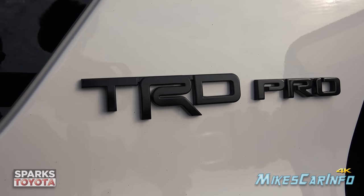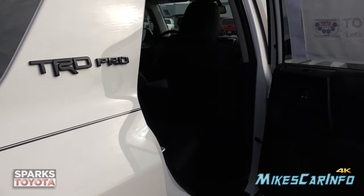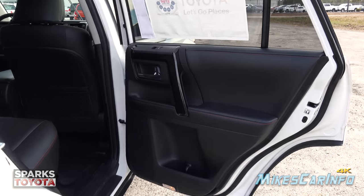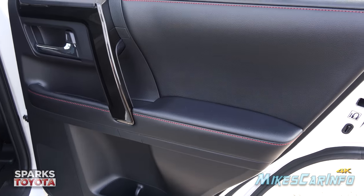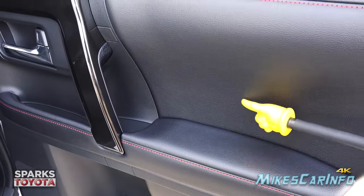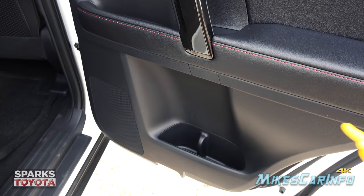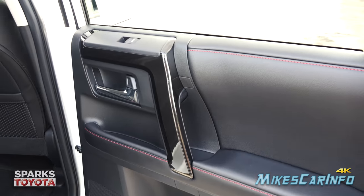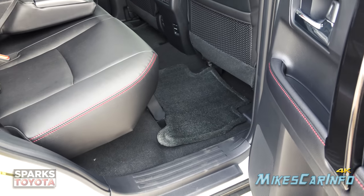Check out the TRD Pro badging here on the side, looking pretty cool. All right, so here's the inside of the back door. Very similar styling as the front door with the soft touch features here and around your arm. Little shelf there, just like the front, and then the pockets at the bottom. Even the controls are up in the high position, just like the front.